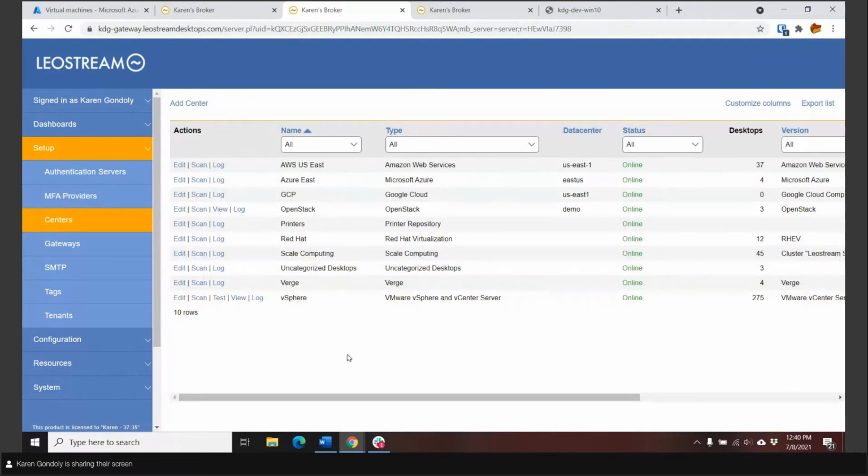Even if we don't have native API integration with the platform, simply put our Leostream agent on the machine, and then you can manage connections to that machine as well. That's great for physical devices or perhaps private clouds that are built out of a proprietary solution.